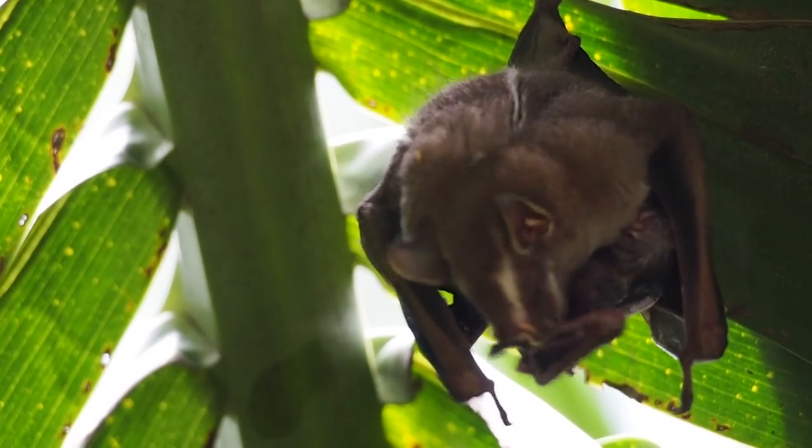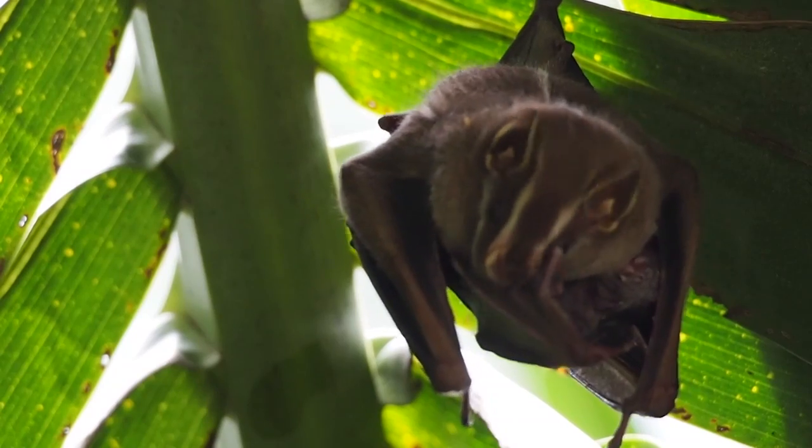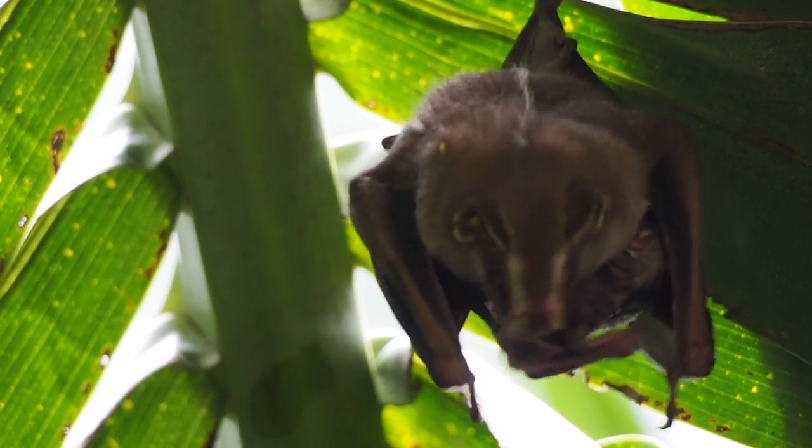And I never thought of bats as cute before, but through a long lens, when I knew I was safely away, they're quite interesting creatures. And these bats made some interesting subjects.